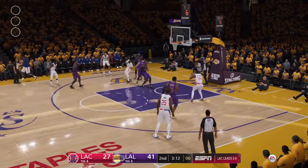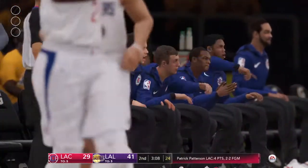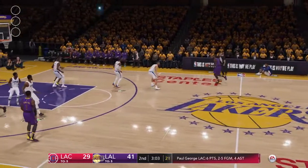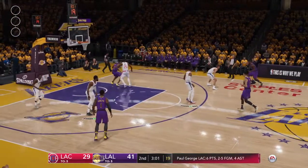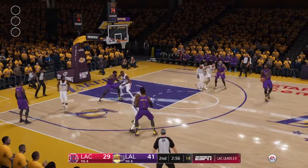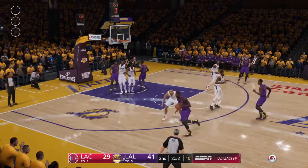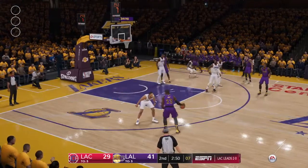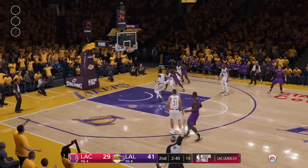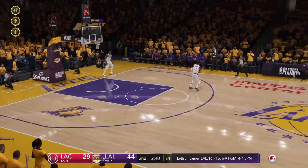Paul George. Layup's good. Those are the types of shots you always strive for. Strong finish. That's what you need, regardless of contact, focusing on the rim. James to Kyle Kuzma. Nothing going here on that drive. It's James. He continues to shoot it well from beyond the arc. That's 4 threes now in this first half.